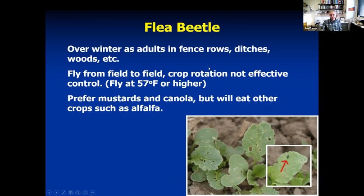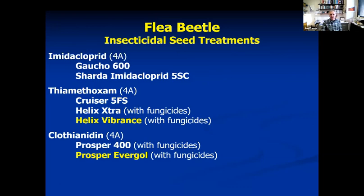Our first line of defense in the last few years has been the insecticidal seed treatments. These have evolved a bit since I started. We started with imidacloprid, but then we got some newer neonics, thiomethoxam and clothianidin. And these days, when you buy canola seed, it's most likely going to be treated with either Helix Vibrance, which is thiomethoxam with some fungicides, or Prosper Evergol, which is clothianidin with fungicides. These are both pretty effective insecticides against the cruciform flea beetle.